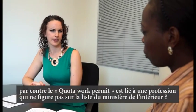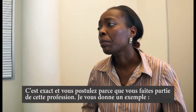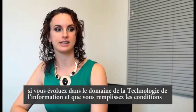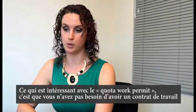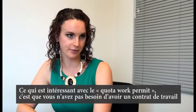But for the quota work permit, you say it depends on the list the government has. That's true, and you're basically applying under that category. So for example, if you are in IT and you are a network and support professional, and you fulfilled the requirements, you could get a quota work permit. But what's great about the quota work permit is that you actually don't have to have a job offer in place in order to qualify for it.